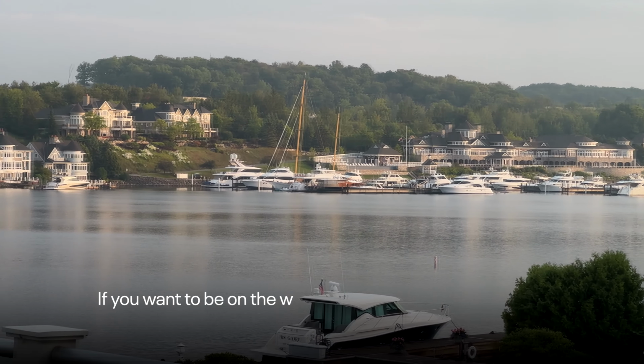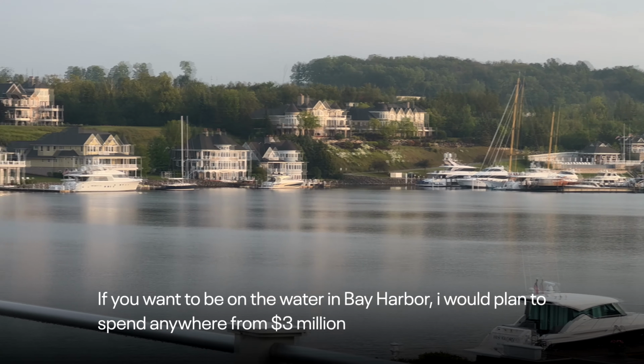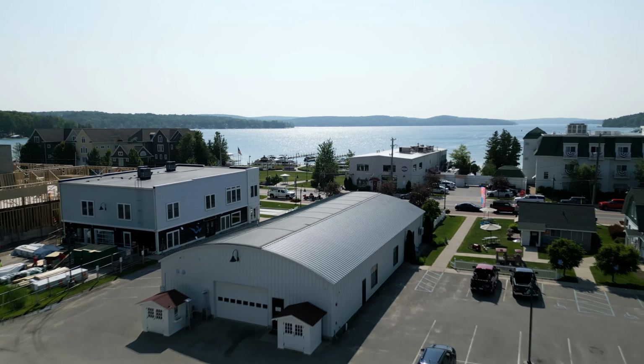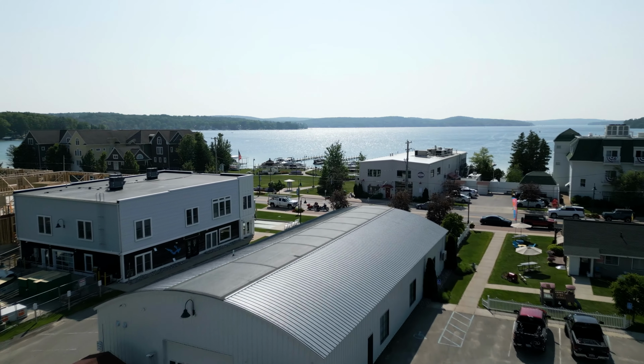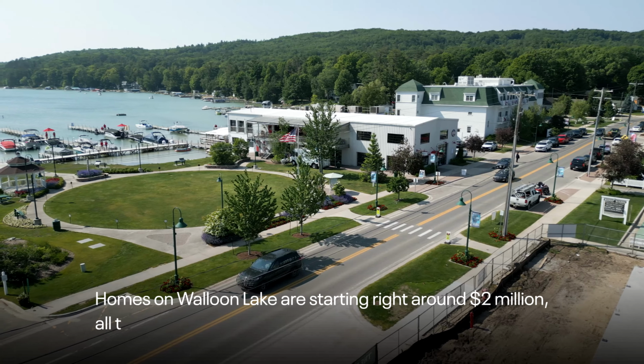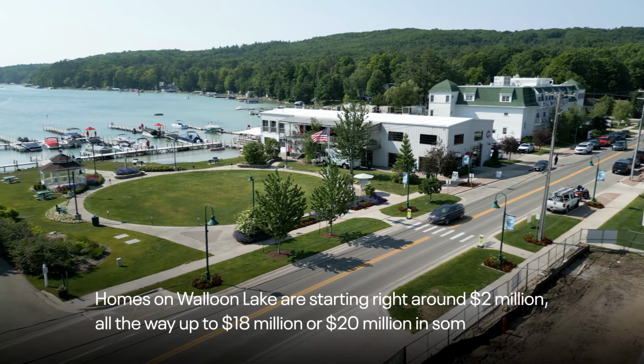If you want to be on the water in Bay Harbor, I would plan to spend anywhere from $3 million and up. Walloon Lake has also become a very expensive living option, but if you're able to afford it and you have the budget to handle such a place, there are very few places in the world that you can live that are as charming and as fun as Walloon Lake. Homes on Walloon Lake are starting right around $2 million, all the way up to 18 or even $20 million in some cases.